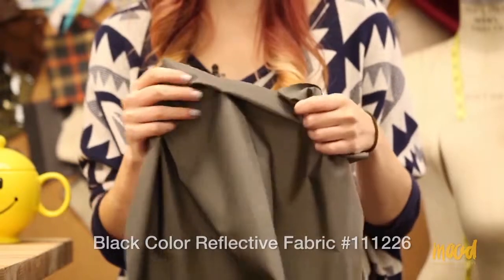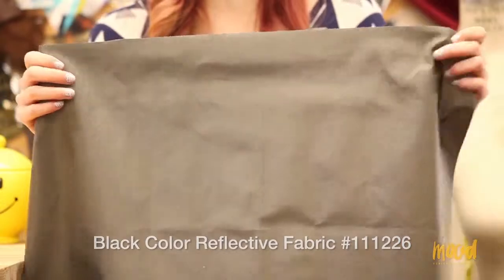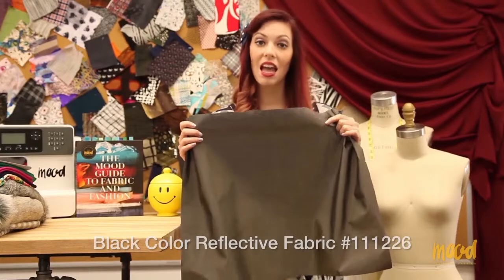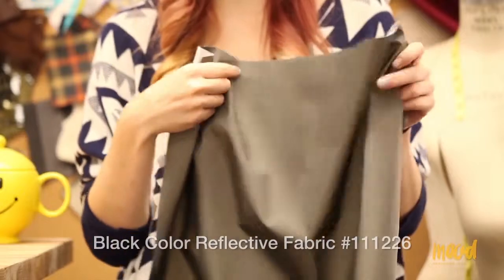And how that works is the incoming light beams bend through the glass beads on the surface of this fabric and then reflect off the mirror surface behind the glass beads, go back through the glass beads, and then reflect into the light source. And that's what gives it this reflective effect.